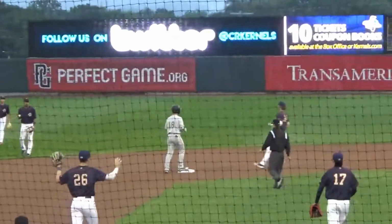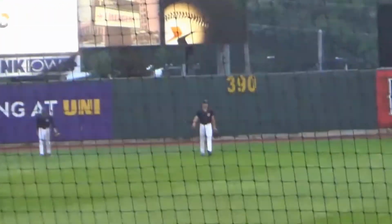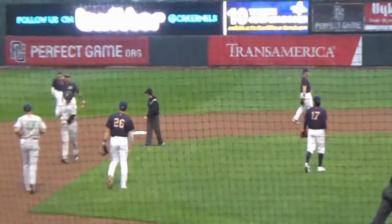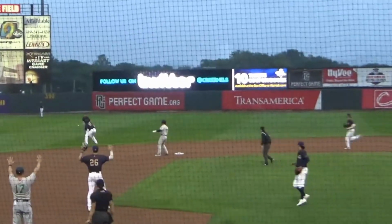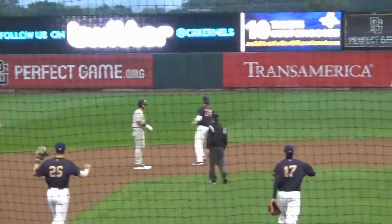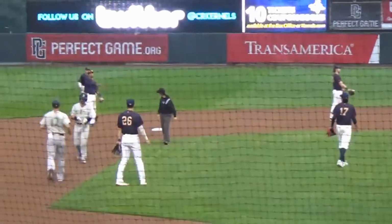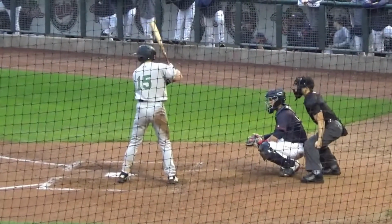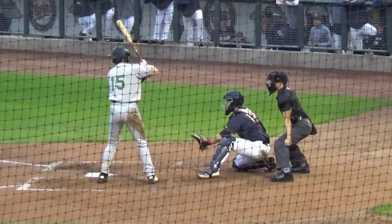Start the seventh inning. Put out there in the gap. That's where they start the seventh inning. We got a double to start the seventh inning. Come on, Bubba. Let's do something. Come on, Bubba.